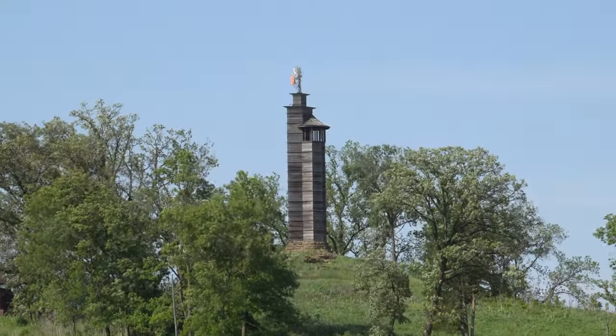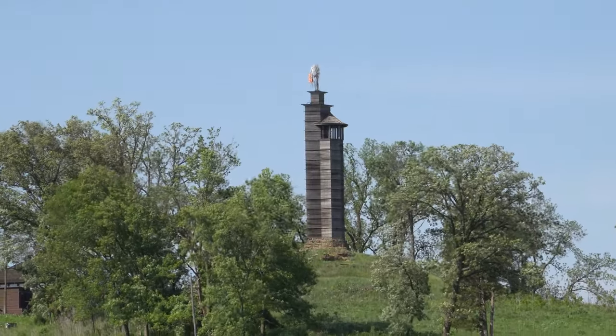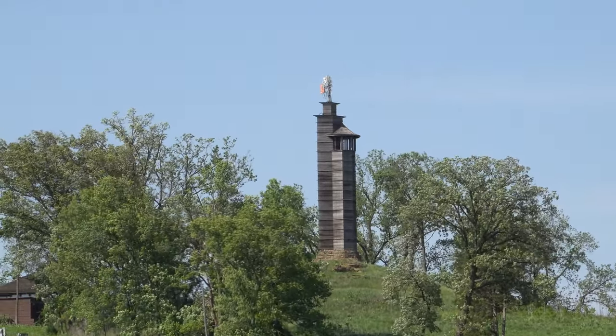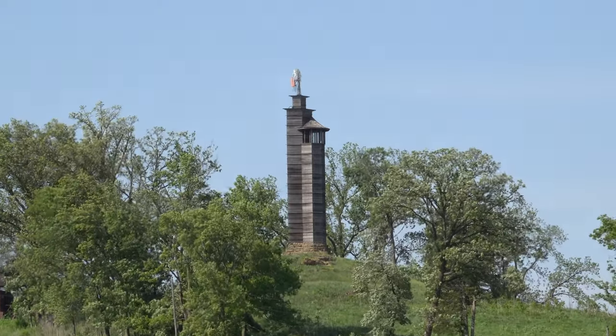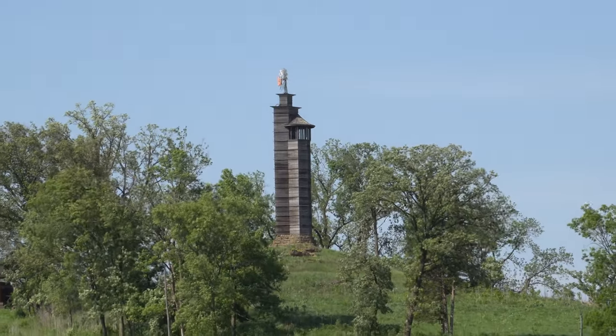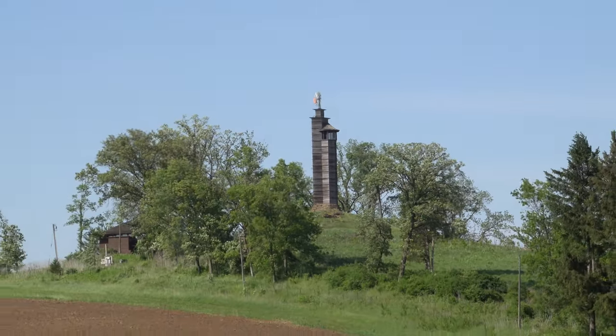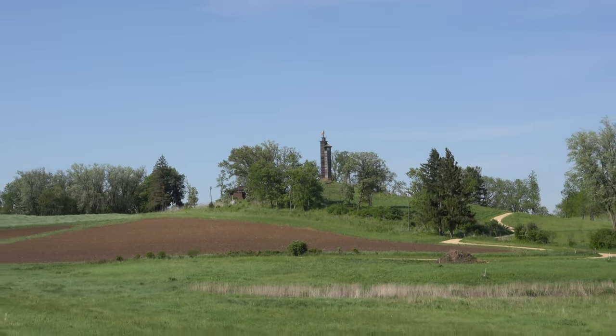There in the distance are the Romeo and Juliet silos designed by Frank Lloyd Wright. The taller one is supposed to be Romeo, and he's standing guard, protecting Juliet. But these have been standing here on the Taliesin property for well over 100 years.